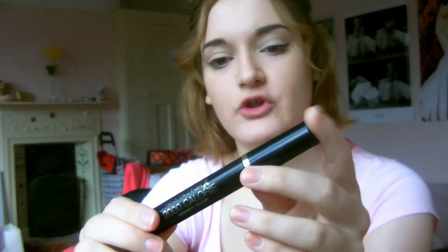I've recently been using a new mascara. This is the Max Factor 2000 Calorie Dramatic Volume in Black Brown. I wanted more of a brown mascara to try out, and I really do like this one. It's not very dramatic, unless you really build it up. But I like the kind of fluttery look it gives, and it's great for a more natural look.